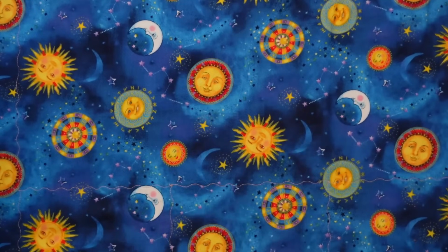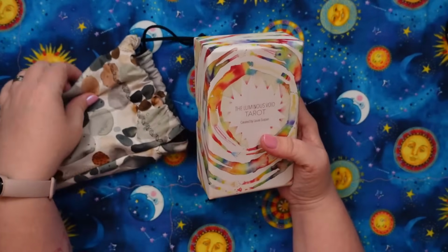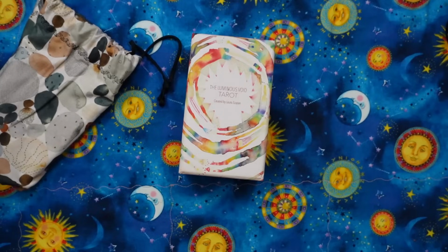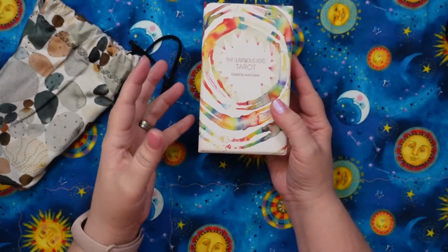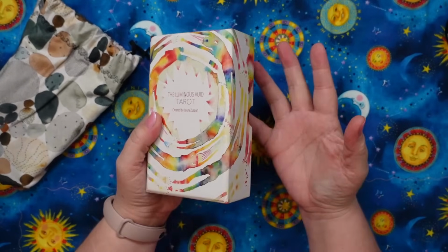Anyways, Wild Messengers, Alchemical Tarot. Really, really beautiful deck. Next up in the pile is the Luminous Void Tarot. This cracks me up because in a prior part of this deck collection series, I was trying to call an Oracle deck the Luminous Void Oracle deck, which is hilarious. Ironically, this is a deck that I regularly and constantly forget the name of. I don't know why. I reference it all the time.